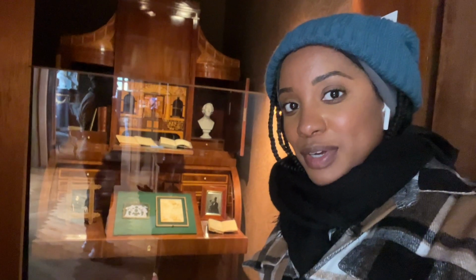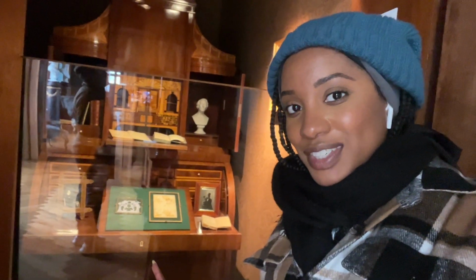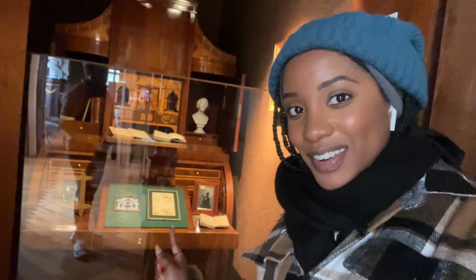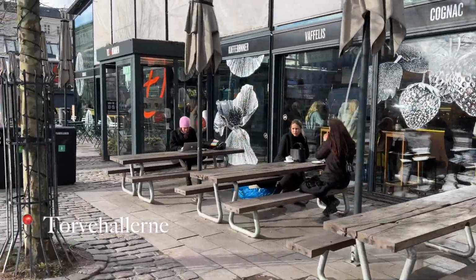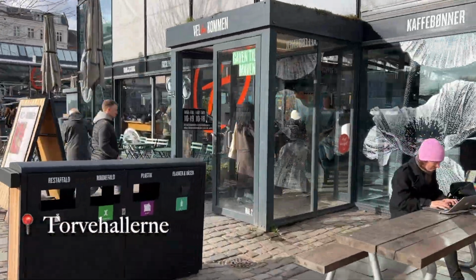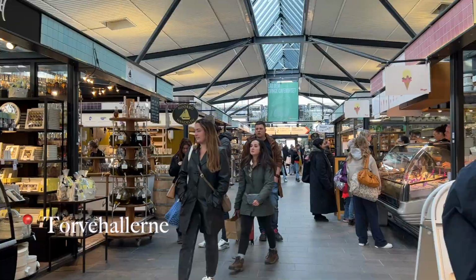I'm looking at a personal letter from Hans Christian Andersen. How cool is this? We made our way back to Copenhagen for lunch at Torvehallerne, an indoor-outdoor food market with tons of shops and cuisines to choose from.